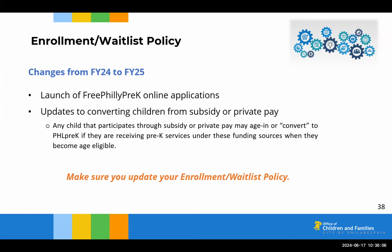So there were several changes from FY24 to FY25 around enrollment: the launch of free Philly pre-K online applications, and also updates to the conversion language, converting children from specifically subsidy or private pay. So I just wanted to remind everybody of those changes and the conversion, specifically saying that any child that participates through subsidy or private pay may age in or convert to PHL pre-K if they're receiving pre-K services under those funding sources when they become age eligible. In reviews of enrollment and waitlist policies, we'll remind providers to make sure to reflect these changes in their policies, but also, for you all in your review, make sure that there isn't inaccurate information in there.